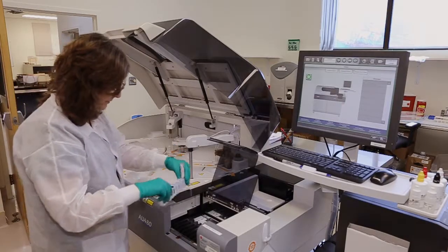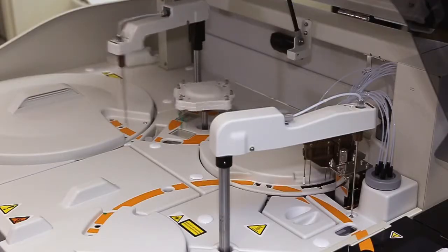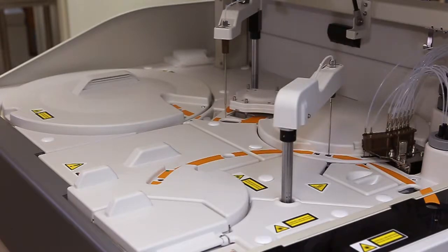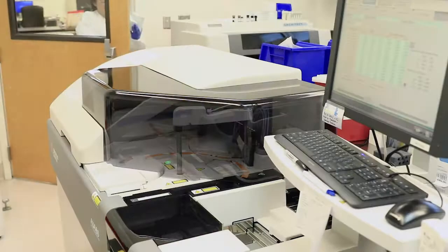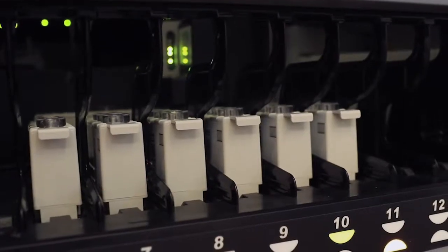And if you order a comprehensive lipid or chemistry panel, we can perform the tests on the AU480. The instrument can run 800 tests per hour. Our lab director is approving the validation on the AU480, a necessary step to ensure the quality of our results.